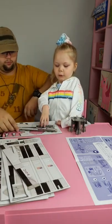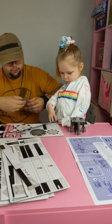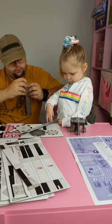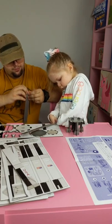Okay, so I'm going to pop out these tiny slots. Okay, I'll get this one. I'll get the other. I don't know how well you guys can hear me way back here when Anna's talking.